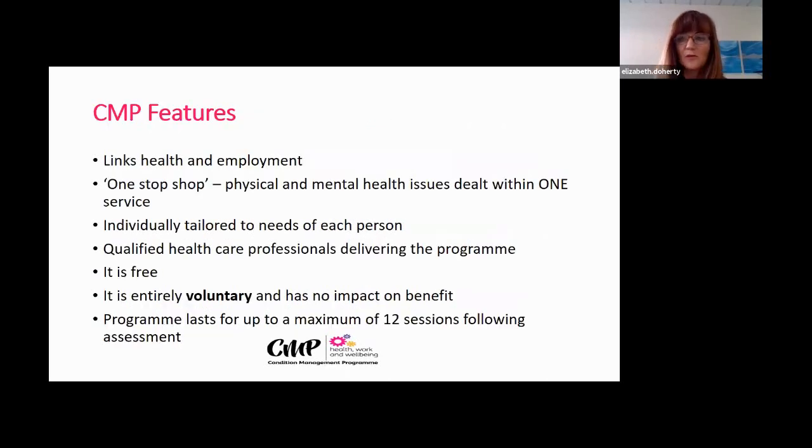So I think the program's unique in that it makes the link between health and employment. There's not many services that do that, and we've often been referred to as a one-stop shop because we deal with both physical health needs and mental health issues within the one service. Often we have to go to different specialisms for them, but here we deal with them together because obviously we take a holistic approach. And we tailor the program around you rather than the other way around.